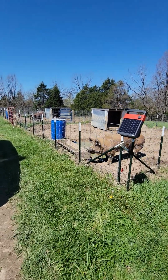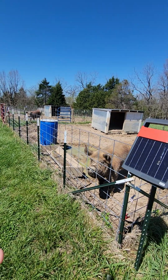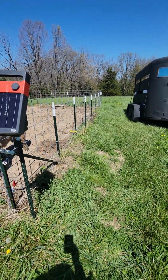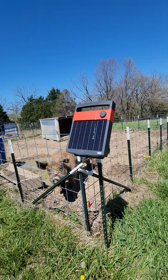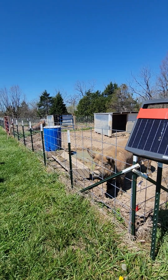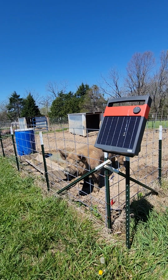There's a gate in the middle. One boar will be in here with a couple of ladies, and then another boar will be down there with a couple of ladies, and they can each have their litters and be with their baby mamas and new litters of piglets, while the other 2 ladies are out on pasture.